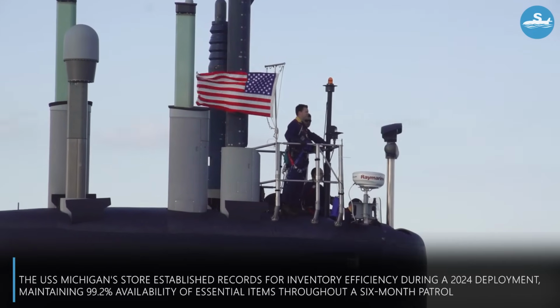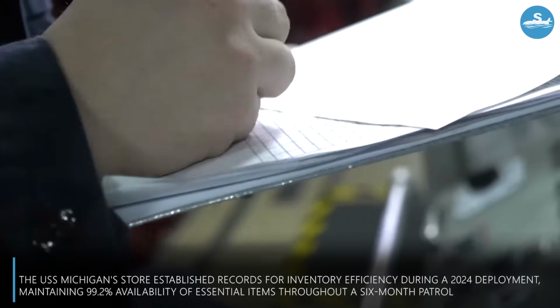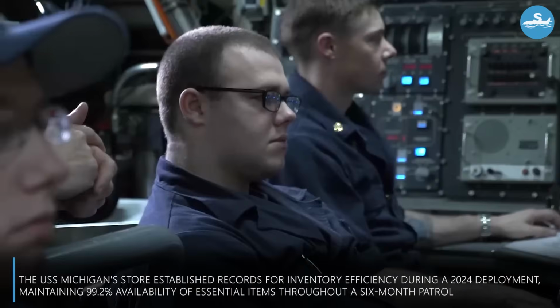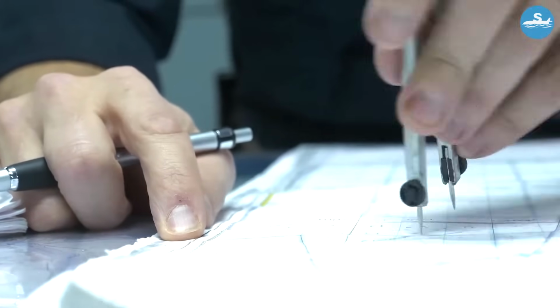The USS Michigan store established records for inventory efficiency during a 2024 deployment, maintaining 99.2% availability of essential items throughout a 6-month patrol. Retail Services Specialist First Class David Park achieved this success through meticulous planning, creative storage solutions, and exceptional understanding of crew consumption patterns.